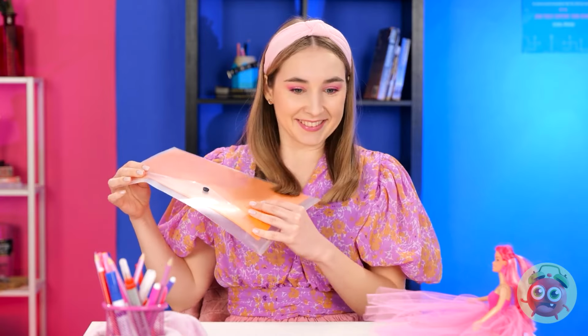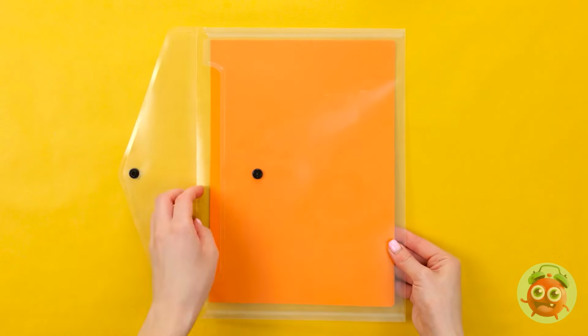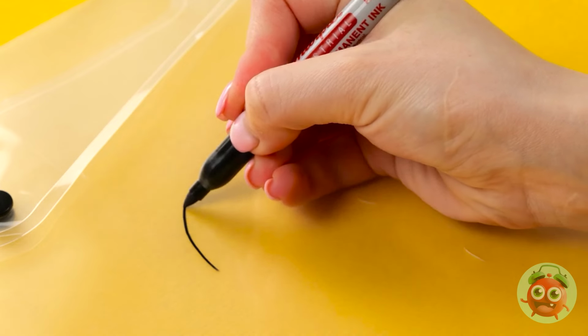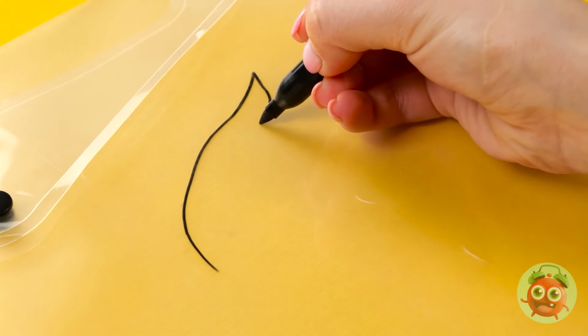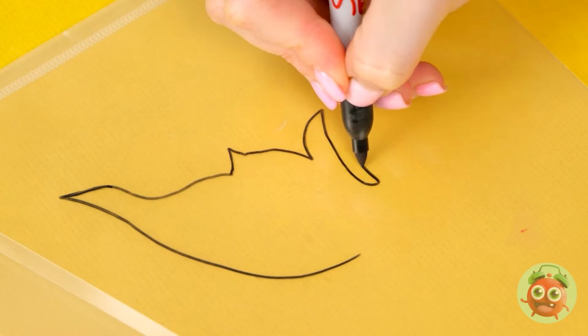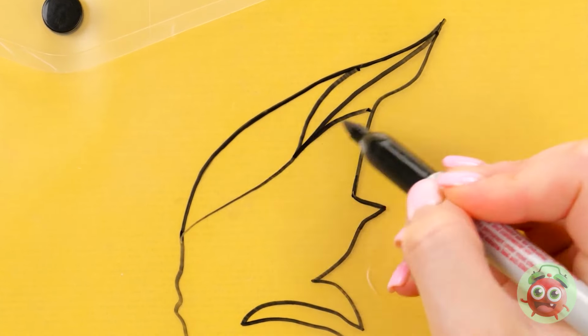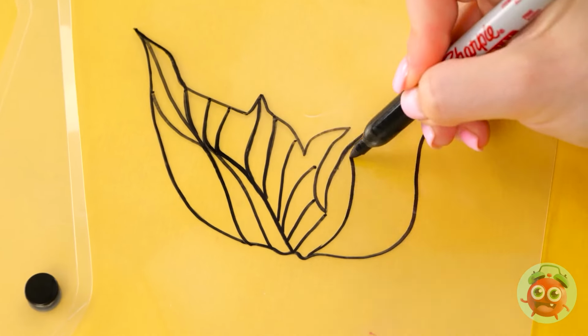I have an idea. I'll remove the paper from the plastic folder. Then I'll need a pen. I want to draw wings on the plastic. I'll start by drawing the outline. I want them to look impressive. Once I've done that, I'll fill it in. I'll draw a number of lines across it. Just like this.